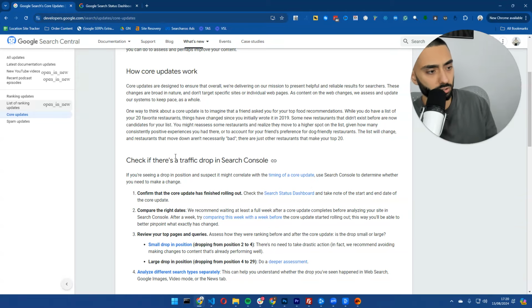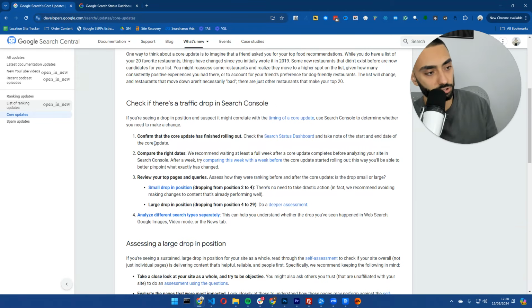But let's actually take a look, because they've added a few additional things that Google doesn't always add to their actual release statement. So check if there's a traffic drop in Search Console. If you are seeing a drop in positions and suspect it might correlate with the timing of a core update, use Search Console to determine whether you need to make any changes.